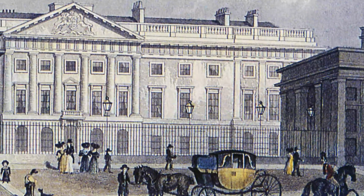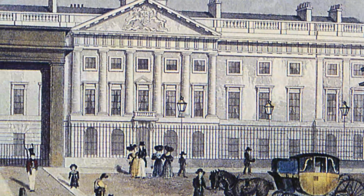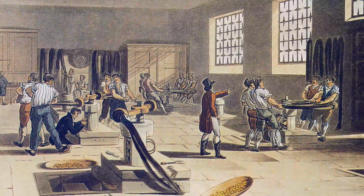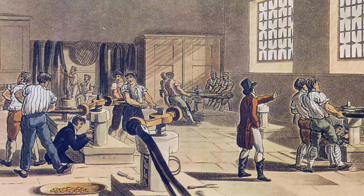The situation didn't change until the new mint was opened on London's Tower Hill. It cost £300,000 and had the most up-to-date technology of its time at its disposal. It developed into one of Europe's leading mints that would be minting coins and medals for many nations in the 19th century.